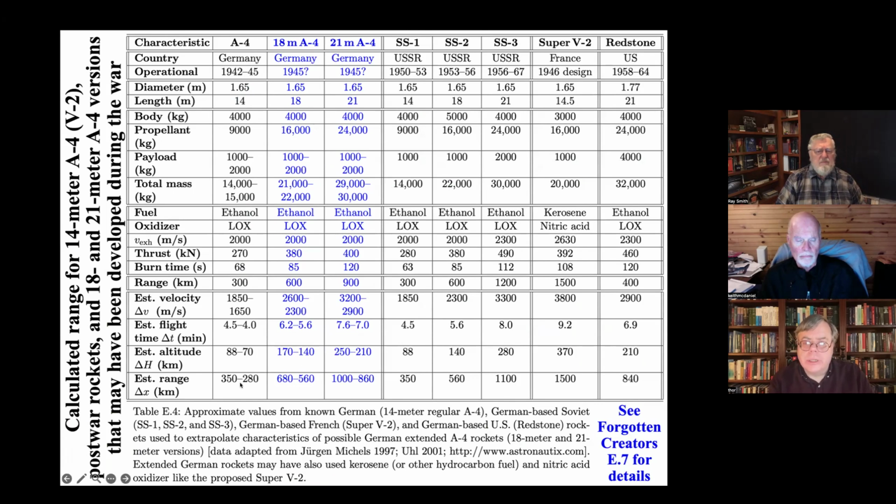I've also shown the effect of the payload. So if you have a standard 1-ton payload, you can go a little further. These could all lift a 2-ton payload. They could lift the medium-sized nuclear bomb and have a somewhat shorter range as a result.